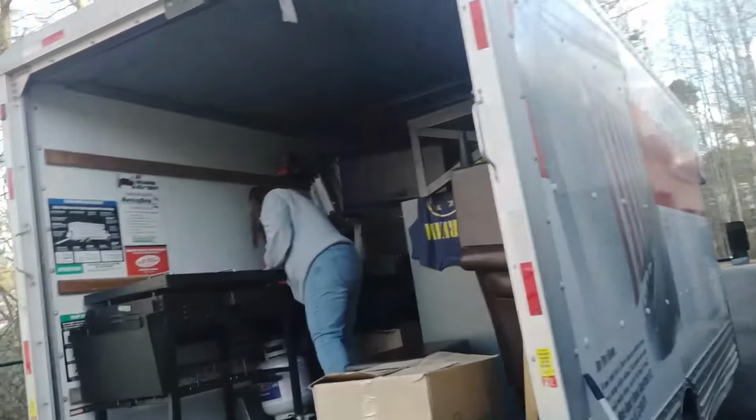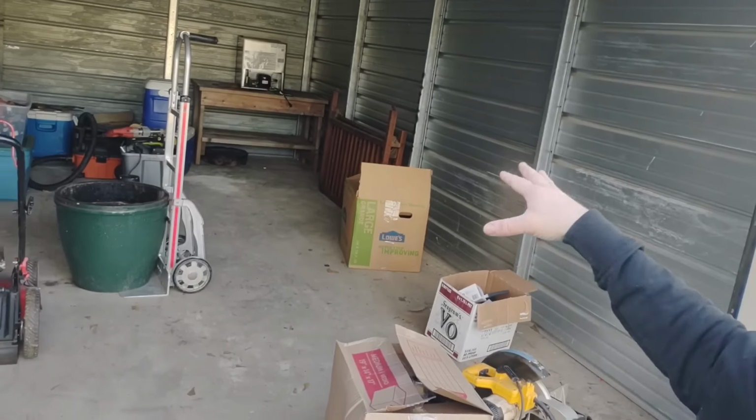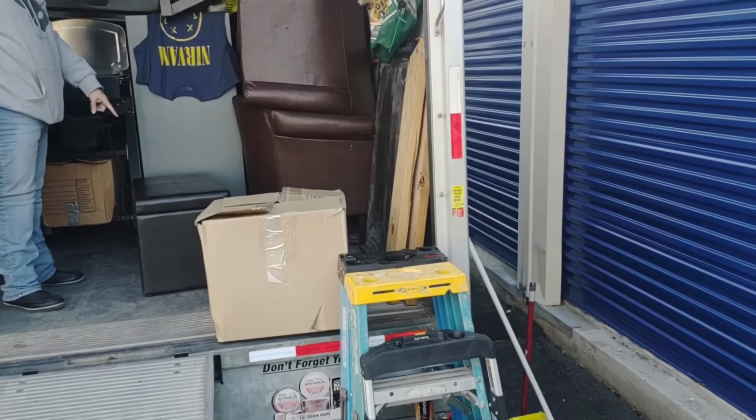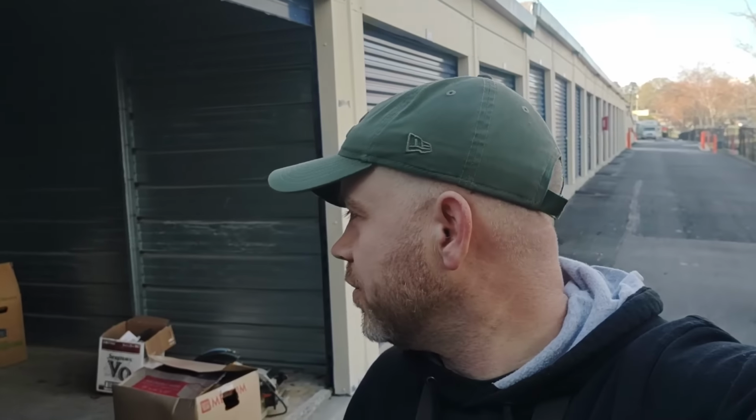As you can see, we're packing it in. We got to get this last little bit on there. So I'm going to sit here and watch while Ann packs away. Okay, I'll be up there in just a second. So that's pretty much it. For real though, I'm not going to let Ann just do it all by herself. I'm going to help her out. We're gonna get this thing loaded up and be done here.